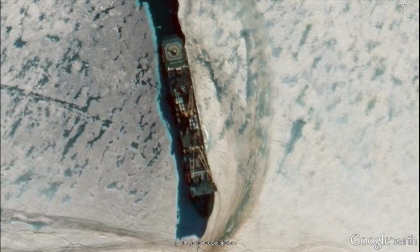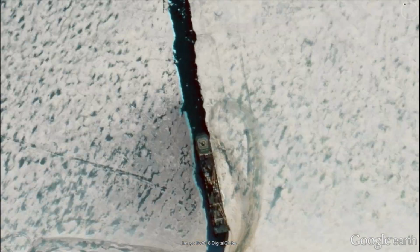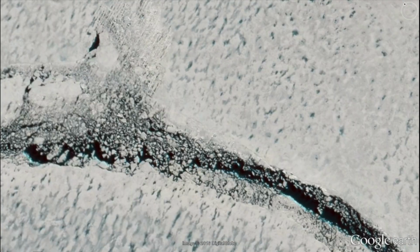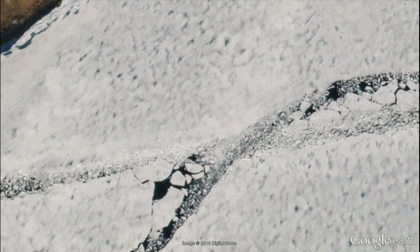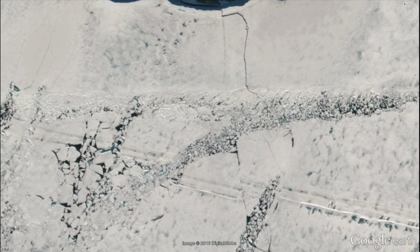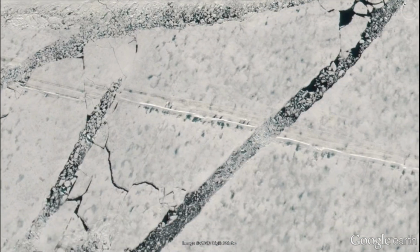It has a helicopter deck, not much visible, and I don't know how to explain it. This is just too weird for me, having this ship here. It seems like it has been here for a while, because look up here, the canal it created is almost gone here, and it looks like it has been trying to find its way around here.